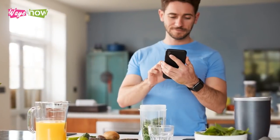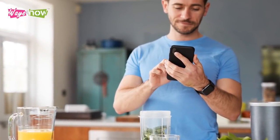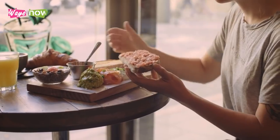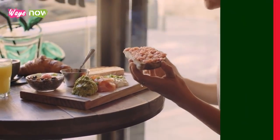Although the study was done with careful measurements, you do not need to compute your protein intake to gain its benefits. All you must do is consume more protein sources than you do carbohydrates, and you should be able to notice the difference in a short time.